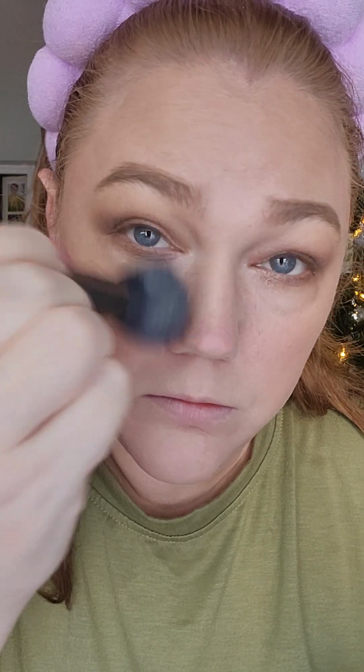So again, we could leave it here. I mean, it's a nice look. It's not super sparkly. Again, it's still soft and pretty. How can I get rid of that powder? Oh, where's my foundation brush? That'll work. Hopefully. Yep.